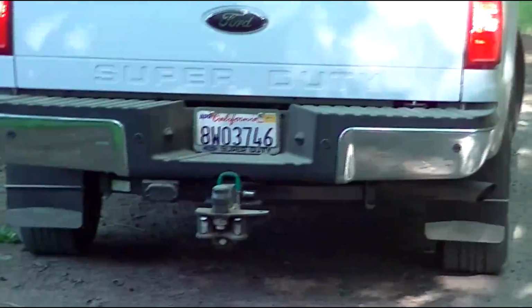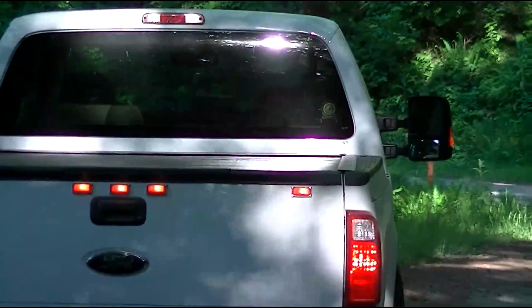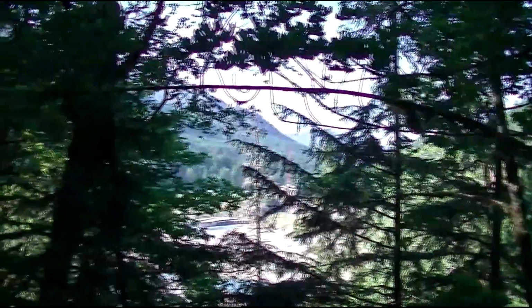Anyhow, let me zoom out. This dirt road is getting my truck all damn dirty. I'm going to have to wash it now. We're only about 2 miles down. I've got 3 more to go, and I'm ready to get back on asphalt, pavement. Although it's beautiful here, you cannot deny the beauty. Such thick and lush forest.